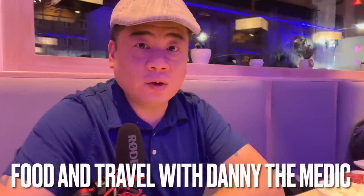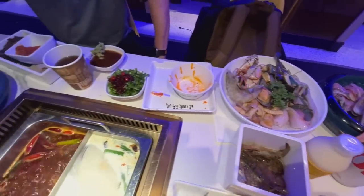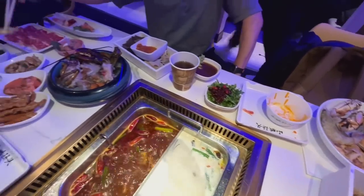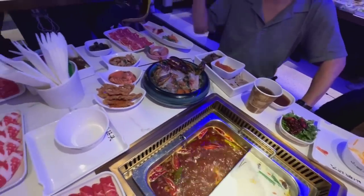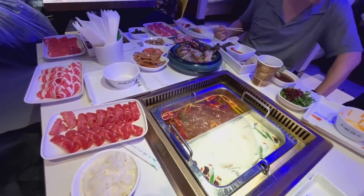Now today I'm over here in Brooklyn, New York City, inside this Chongqing Wharf Hotpot. It's an all-you-can-eat place where you've got soup boiling and a whole bunch of food. Let's check it out. So this place has been open for about a year.